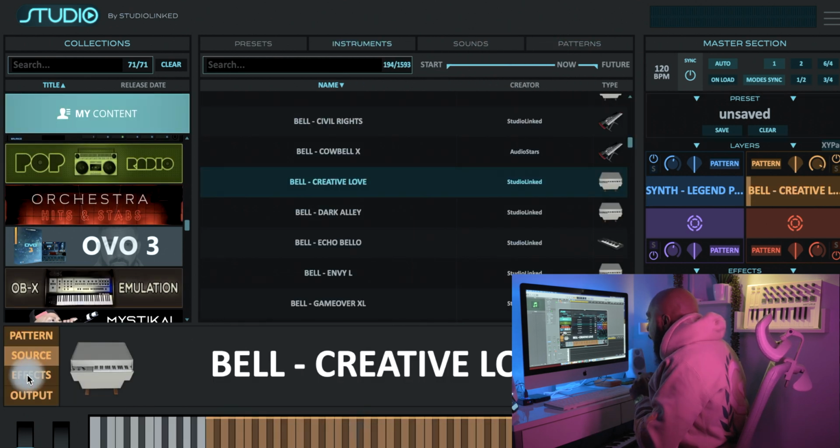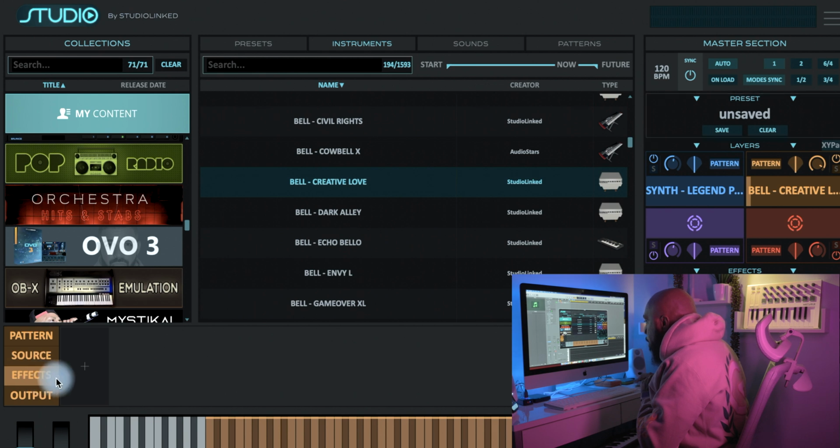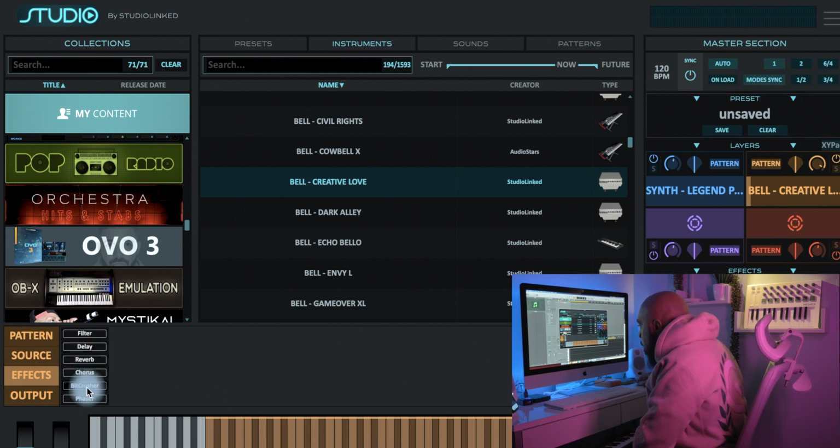If I wanted to add an effect to that MIDI pattern, I can just click effects right here, go to this plus box and click the kind of effect that I want to add to it. Let's add a chorus effect.